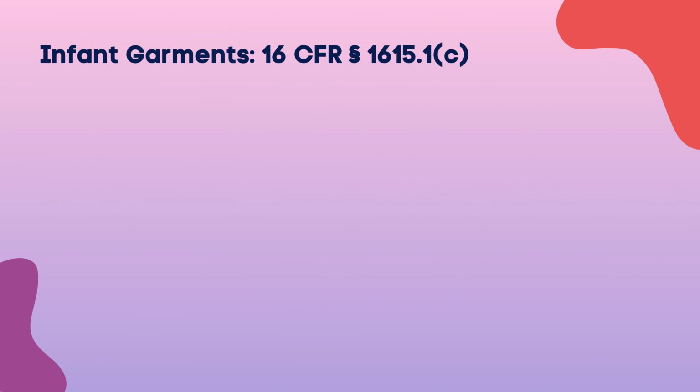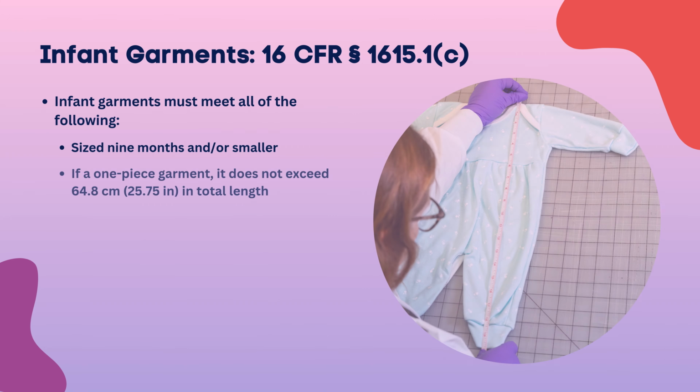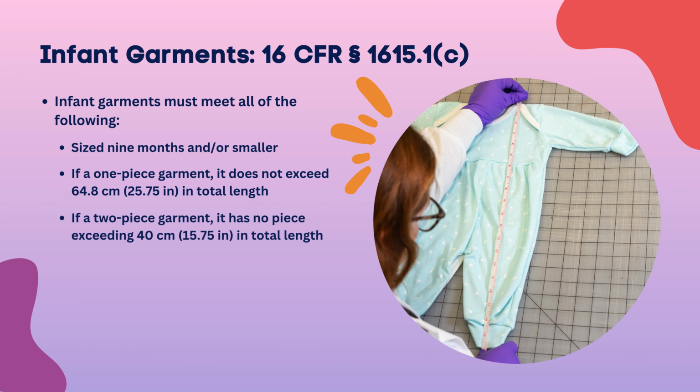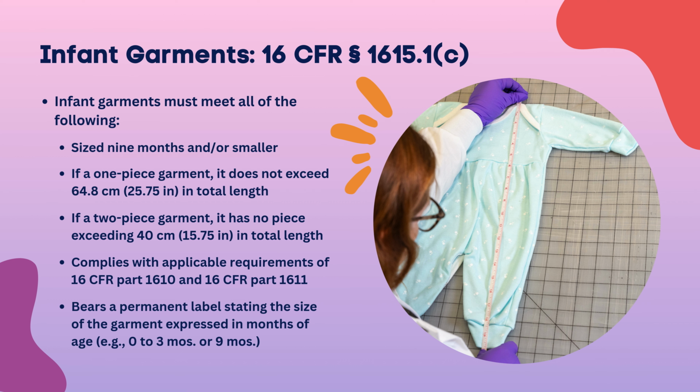Under 16 CFR Section 1615.1c, infant garments must meet all of the following: are sized 9 months and smaller; if a one-piece garment, it does not exceed 64.8 centimeters in total length; if a two-piece garment, it has no piece exceeding 40 centimeters in total length; complies with applicable requirements of 16 CFR Part 1610 and 16 CFR Part 1611; and must bear a permanent label stating the size of the garment expressed in months. For example, 0 to 3 months or 9 months.